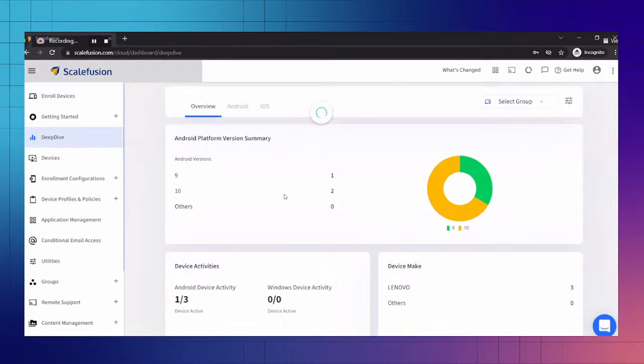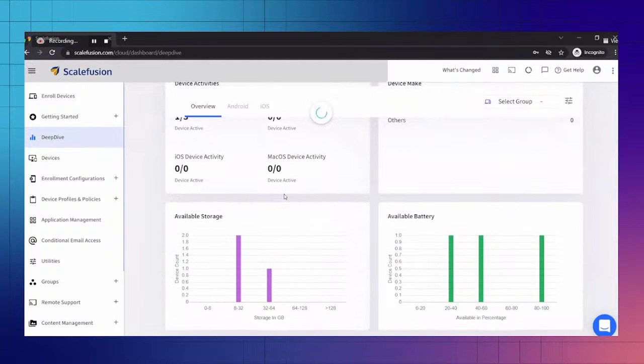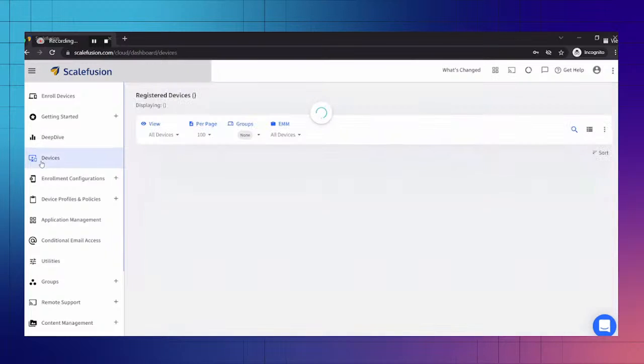This is a pictorial representation of the Scalefusion deep dive. And this is to ensure that centralized device management and asset tracking are taken care of. Next comes the devices section. Once the device is enrolled with Scalefusion, it is shown in the devices section. The devices enrolled with Scalefusion are seen over here.